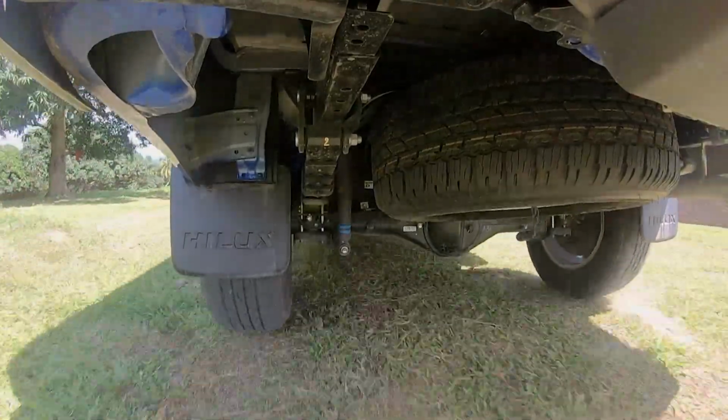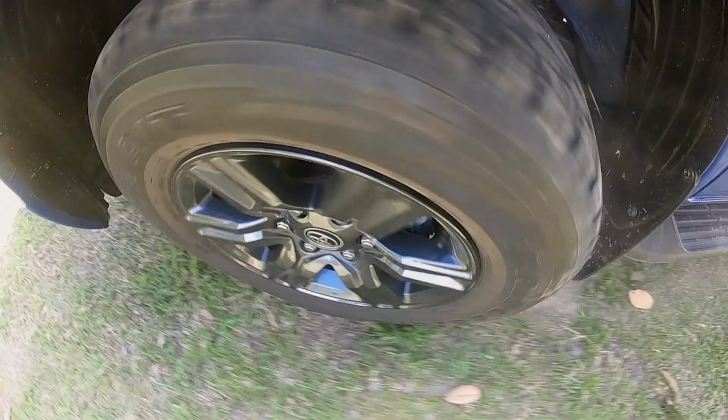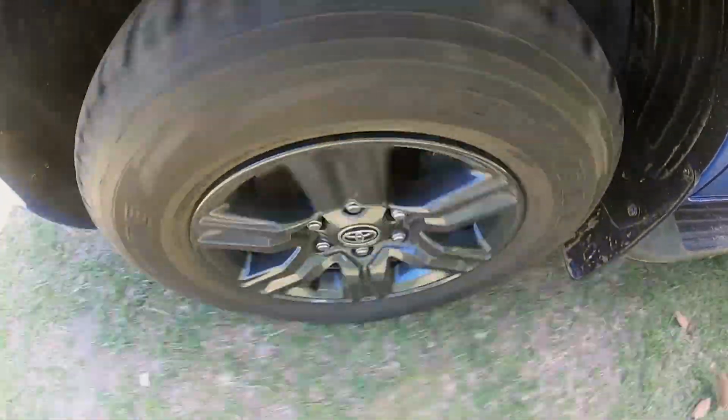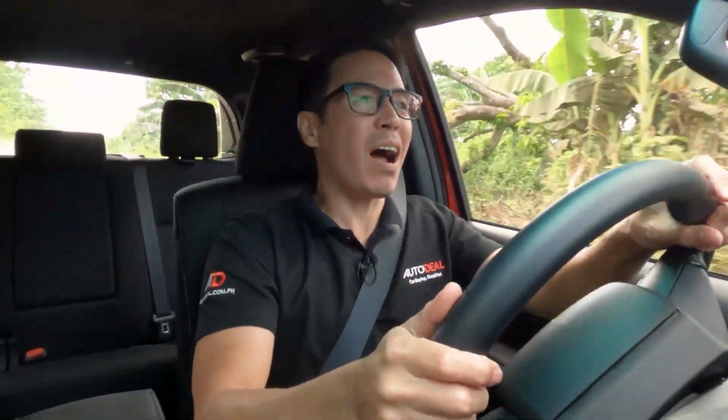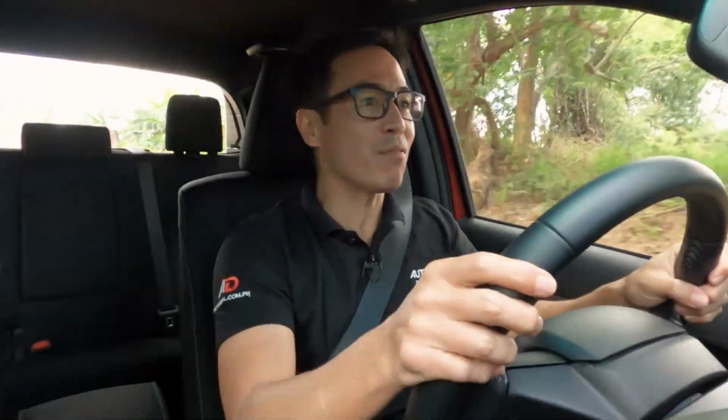Oh, and speaking of off-road, the Hilux is very confidence-inspiring, especially off the beaten path. 279mm of ground clearance, 4-wheel drive system. Yeah, this thing will literally take anything that you throw at it. Toyotas, well, the Hilux most especially, are famously durable. So if your daily commute involves a ride like this, man, you know this car's got you covered.